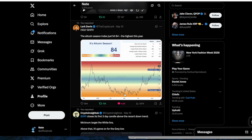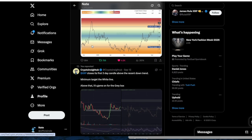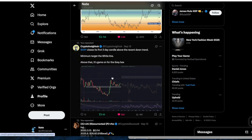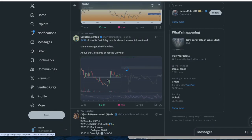Let's see here. The Altcoin Season Index just hit 84, the highest this year. So guys, Altcoin season should be right around the corner, if not happening already. XRP closes its first 3-day candle above the recent downtrend. Minimum target, the white line. Above that, it's game on for the gray box.